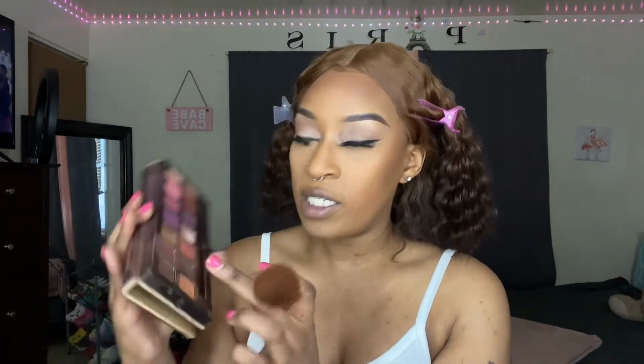This Jackie Aina palette, and sometimes I use the shade Edges and Credit. I mix those two together, and I use that for also for my bronzer.